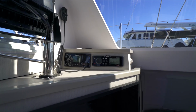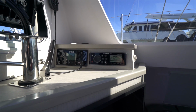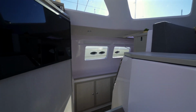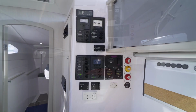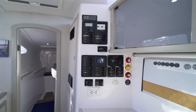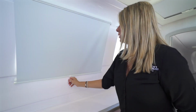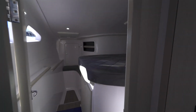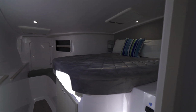Midnight Star is equipped with an easily viewed flat-screen smart TV and a Fusion sound system, complete with Bluetooth and DVD player. Down below the port is a functional nav station and desk with overhead storage and easy access to the electric panel. Outboard from the nav station are multiple storage cabinets with windows above, including easy to pull down shades. Moving forward, we find the owner's cabin with queen-size island bed and ample storage throughout.